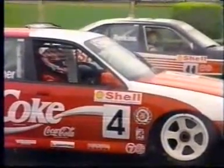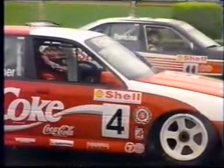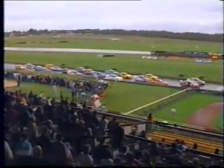Lap formed up. Brocky hasn't done that, and the field is now set. We're only about 15 seconds away. There's Wayne Gardner, Larry Perkins and the Castrol Commodore alongside. And we expect a blinder here from John Bowe, but the start is going to be critical for all of them. 10 seconds away on a wet Sunday afternoon at Sandown. Set to go.